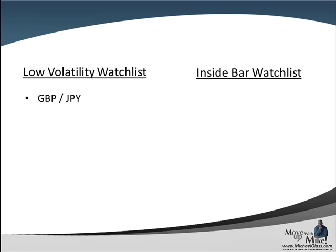Our inside bar watch list is looking for the range of the day and comparing it to the previous day. In this case, comparing Friday to Thursday. And at the current time, we don't have any candidates for the inside bar watch list.